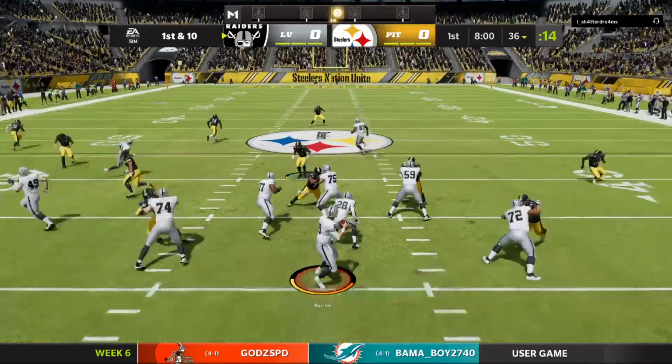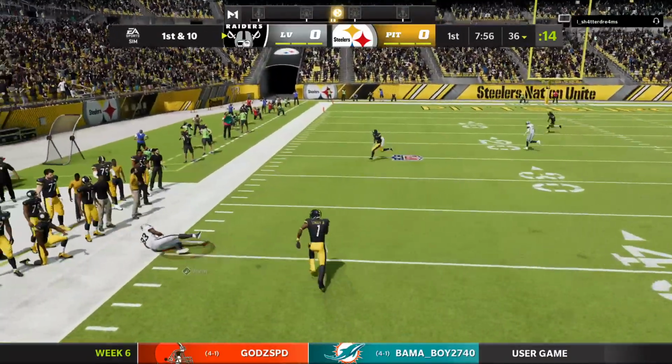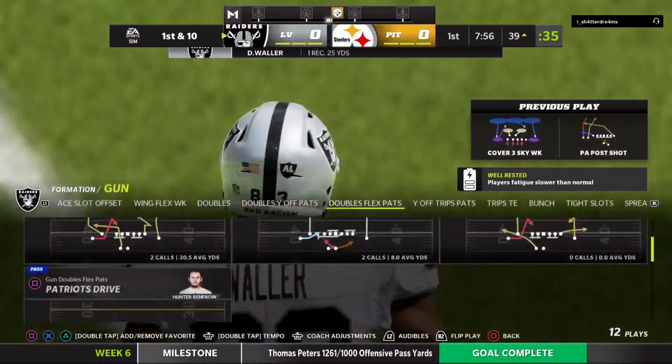Now they go play action now. Burrow. Got a man. It's Darren Waller. And he's going to be out of bounds, but not before he takes it inside the 40.